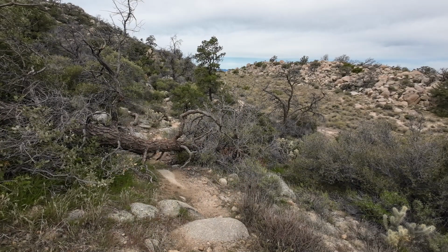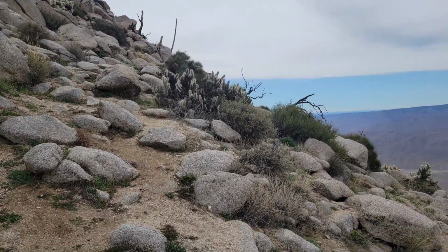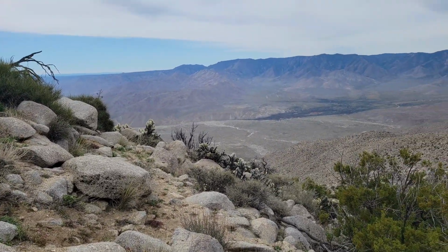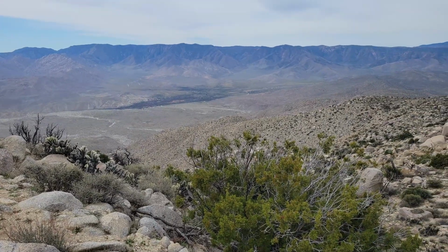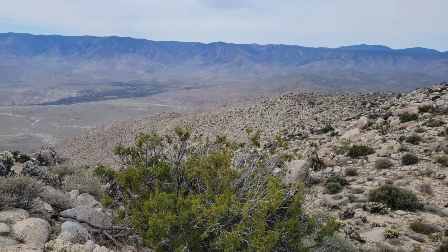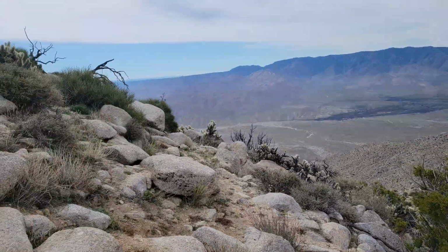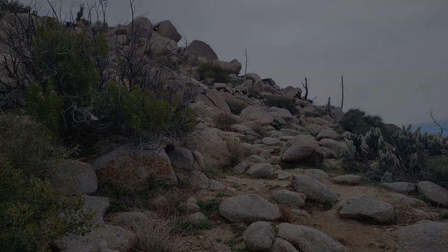This is the steep part though. This is the end. Well, this is what I got left. But at least now we have a tremendous view looking off to the west. Way down there is S2 highway. That's not where we're going though. We're going to go straight up to the top.